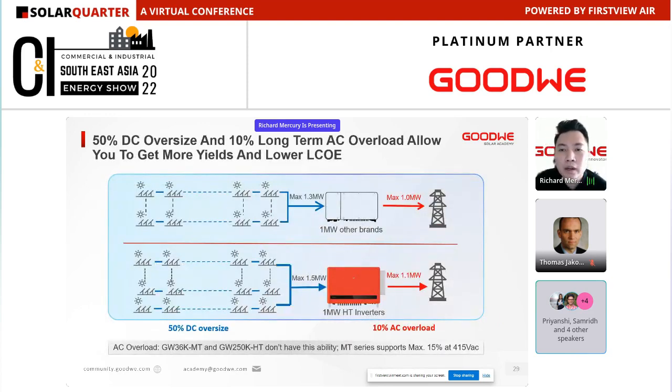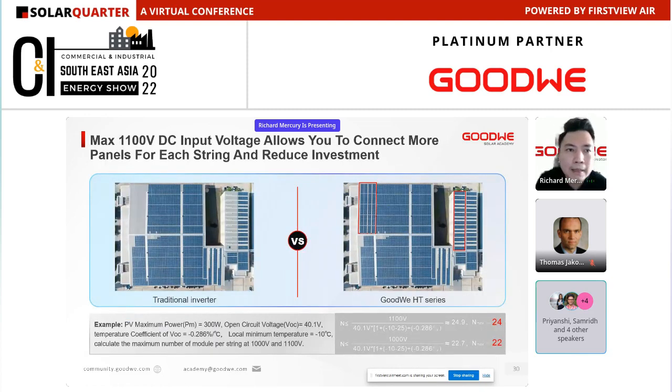And then the second one is the DC oversize. Maybe in other inverters it is 30%, like 1.3. In GoodWe, we can do DC oversize of 50% with 10% AC overload. And then there is a maximum 1100 volt DC input voltage, so you can connect more panels. For example, in this case with the GoodWe HT series, you can get 24 panels, whereas the traditional inverter is applicable for only 22.